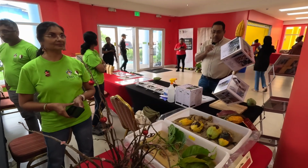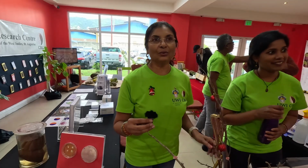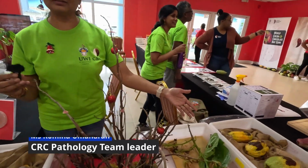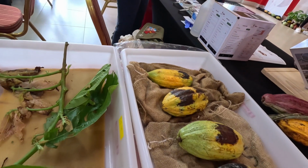It's very important that we adopt very innovative and appropriate strategies to control these diseases. So the two main diseases that we have in Trinidad are witches' broom disease, as you see here with the pods, and witches' broom affects the pods and the shoots of the plant.